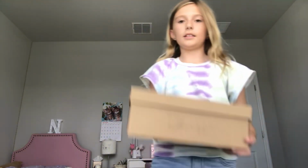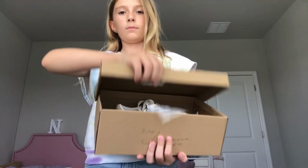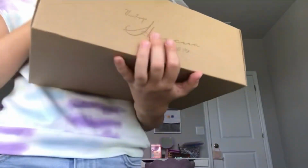Pretty heavy. I did not only buy stuff. So yeah. So first thing that I bought is this one. I bought this cute little... There's the inside. I'm gonna pick that up. So here's how they look.